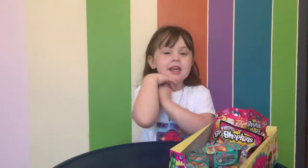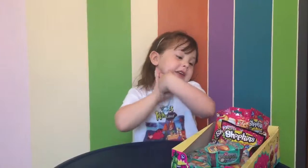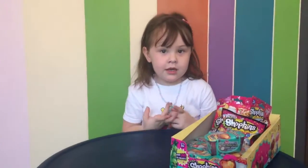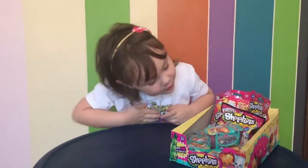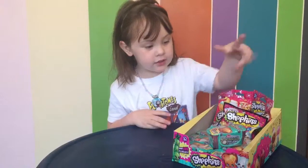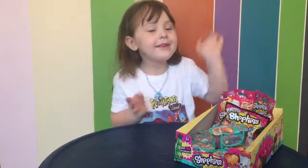Hi, so we're after here, and we are going to do Shopkins Surprise Day. Shopkins Surprise Day. What do we have today? Shopkins bags and Shopkins baskets.